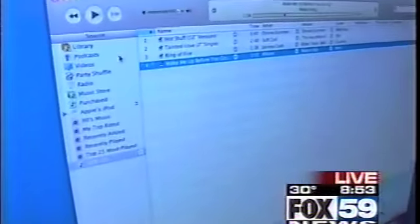Sure. Hey, we've been working on, we're calling it iPod intelligence this morning, and that sure is true. Earlier, we worked on downloading the music. Now we're going to actually learn from John how to transfer our music to our iPod. So we even created our own Fox59 folder, our own playlist over here. Why don't you take us step by step once you've downloaded the songs from iTunes, what we do.